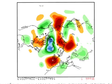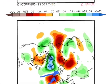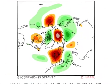This is the chart for week 1 from the CFS, and notice the above normal heights to the south, below normal up towards the north, the same as the Japanese model, with a strong jet stream blowing its way in from the Atlantic, but it's this high building northwards during the course of the week that we're interested in. Then we get into week 2, and this takes us from the 23rd of August through to the 29th. And look, there's the high pressure area on the CFS, this time centred closer to the UK.